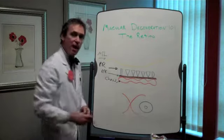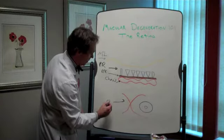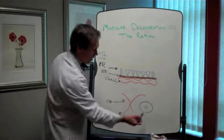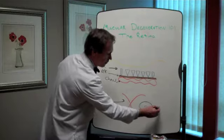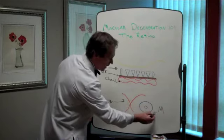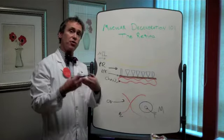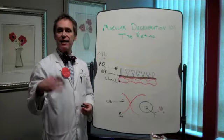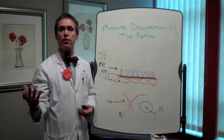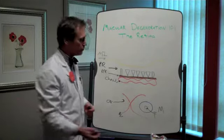When I look inside the eye, when I look at someone's retina, I can see the optic nerve, the major blood vessels, and then here in the middle is the macula. Right smack in the middle of the macula is the fovea. This is where our sharpest central vision occurs. Any damage to the macula at any level will affect our central vision, the vision we use to read, watch television, recognize faces, things of that sort.